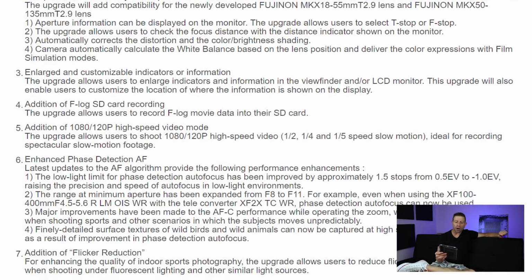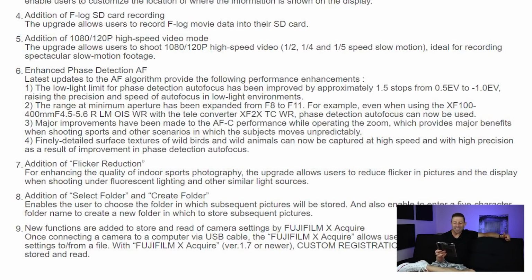They also now are saying that they improved phase detection autofocus performance by 1.5 stops of light. That is a significant improvement when it comes to focus, to tracking. That's major, guys. That is major. They also said that they have flicker reduction when it comes to fluorescent light bulbs. You get that flicker sometimes. These are the additions that they've put into this firmware update.